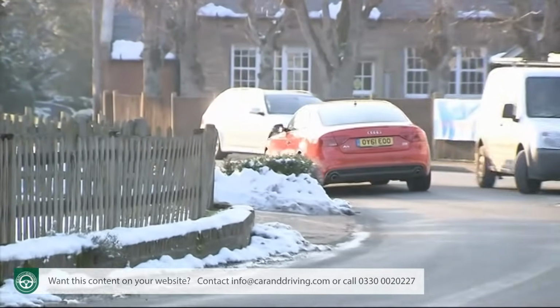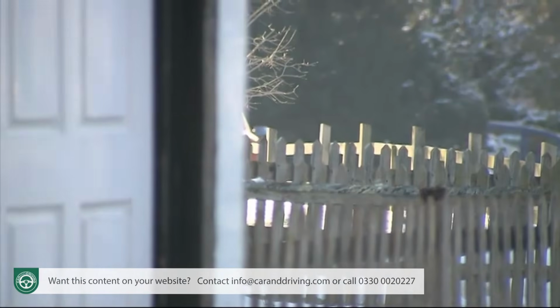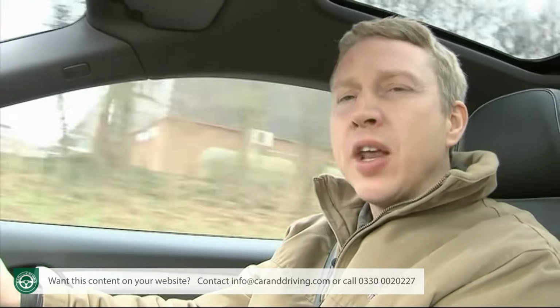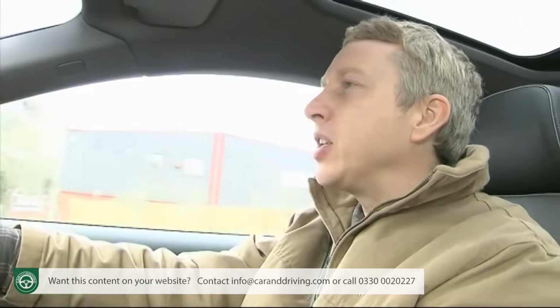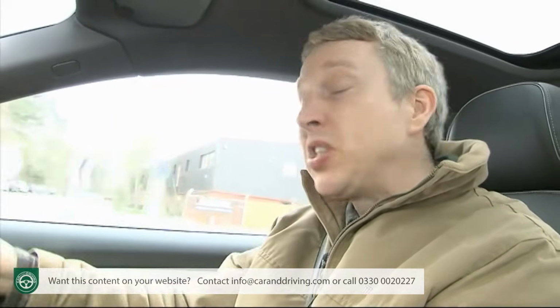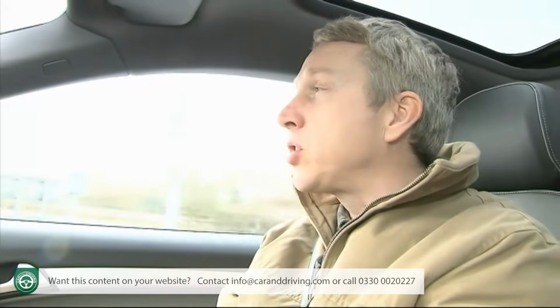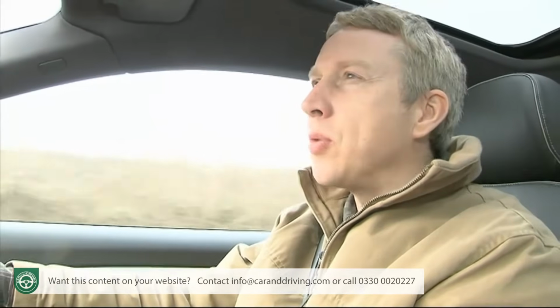The top 245 PS 3-litre TDI Quattro A5 Coupe that I'm driving here manages 49.6 miles to the gallon on the combined cycle and 149 grams per kilometre of CO2. And to put that into perspective, it means that this particular top-line variant will go nearly 12 more miles on every gallon than a comparable BMW 325D Coupe Auto.